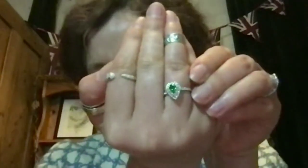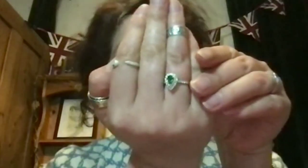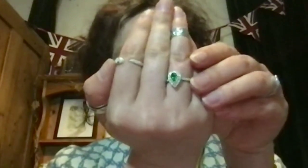I'm smiling because I'm sort of sure that this ring is too tight and I've just popped her on. Have you been there before? We've all done that, haven't we? So if I can't get this off now, I'm going to wear her for the rest of the show.